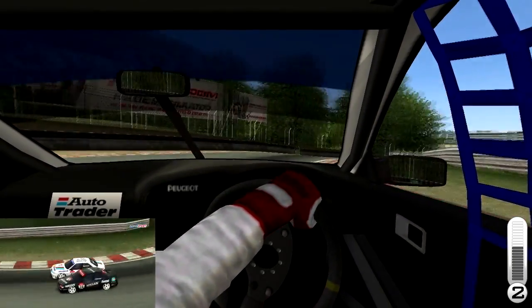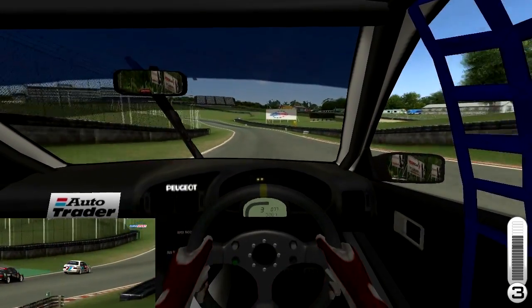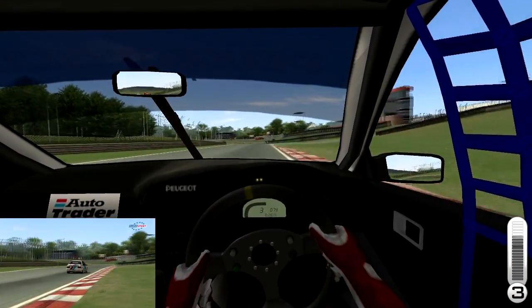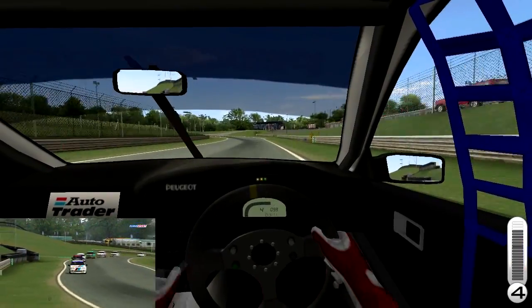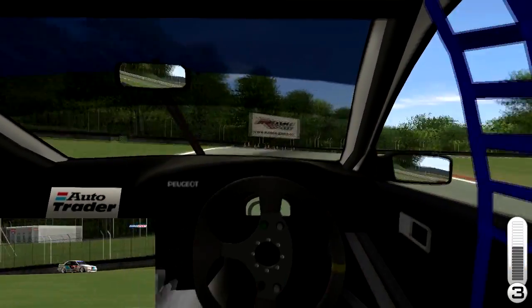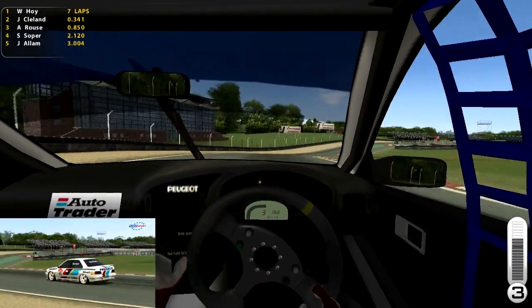That's the way to do it. Under braking, going through Druids, and another position is ours. Now we just have to catch up to the rest. It seems like the new tyres have actually increased performance for the AI drivers on this track. They are pulling away hand over fist. And we're still out of the points currently, and I am suffering major understeer.